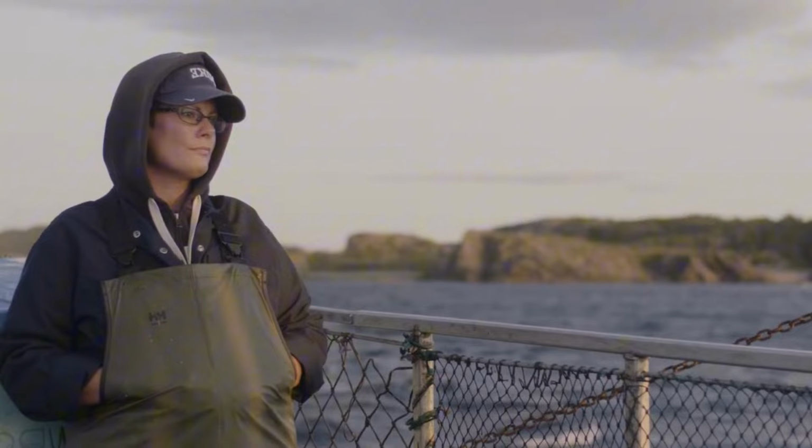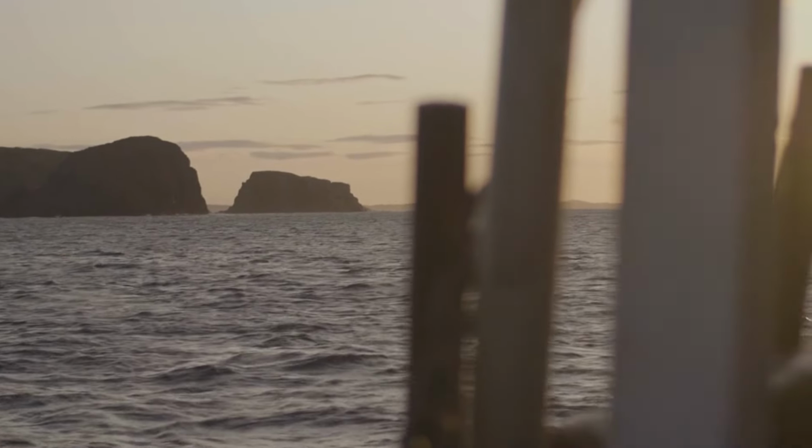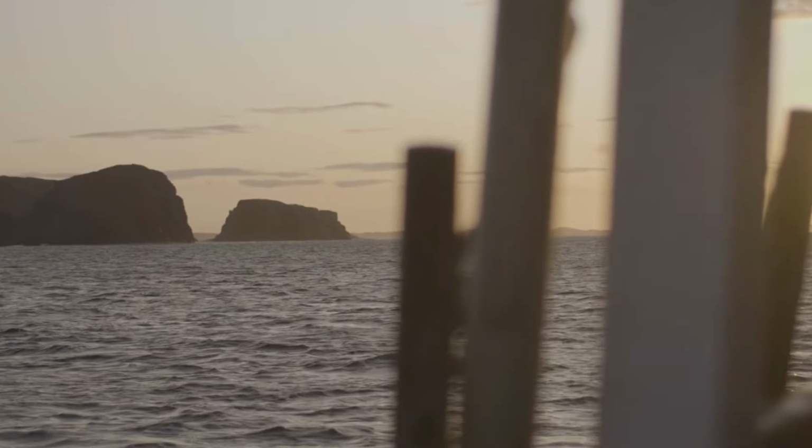You see some very amazing things, just even seeing the sunrise in the morning when you're first going out into the water is just really beautiful.